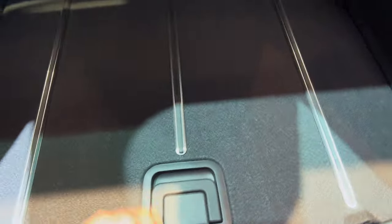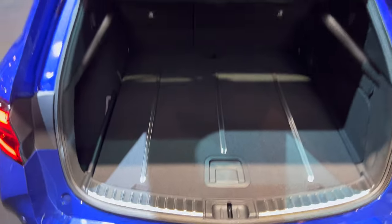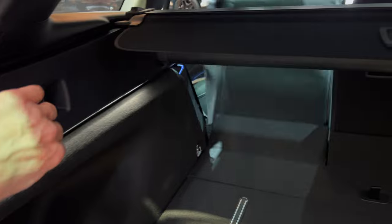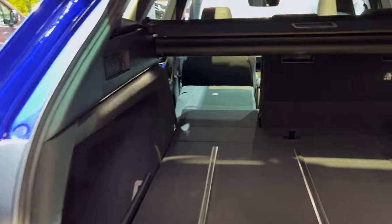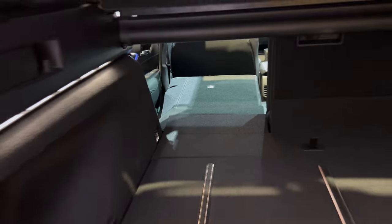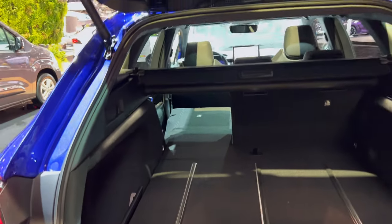Now, to show you here, there's like 5, 10, so almost 12 fingers of height to the loading area. So, looking amazing. I'm gonna knock this one down so you can see. It completely falls down, I think. It's almost flat, slightly going up, but there you go.